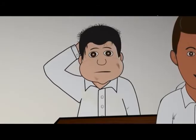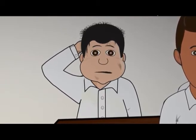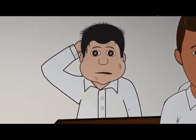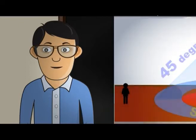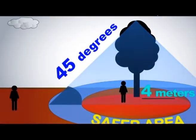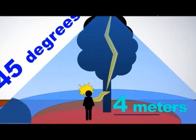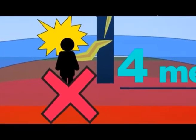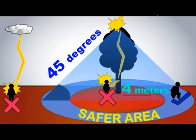Why did you shout at me and tell me to get away from the mango tree when the lightning was happening? Can't I hide under it? Timul, you're very lucky today. You got away from the mango tree just in time when the lightning struck it. Lightning most likely strikes isolated tall objects like trees or electric posts. If you happen to be under those things, you can be struck by lightning too. So you must not take shelter and should stay at least 4 meters away from them.